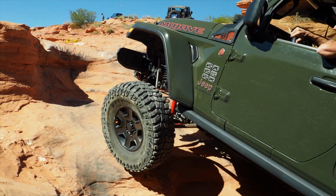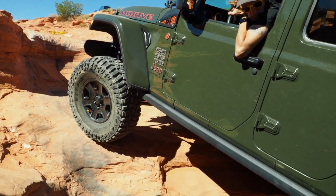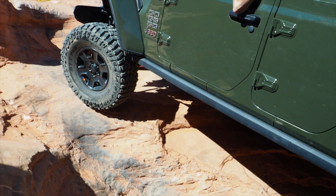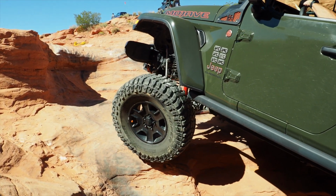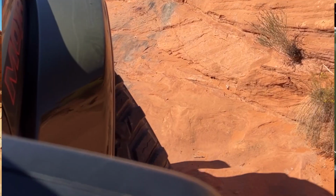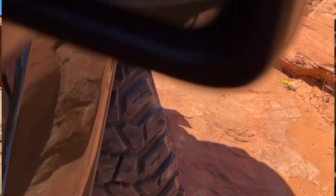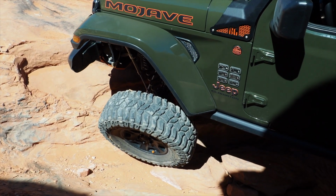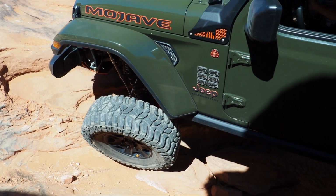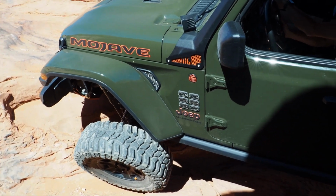I was starting to get a little bit nervous on this obstacle. There weren't any spotters around, so we were kind of left on our own to figure out how to navigate through it. I want to make sure I'm right. I feel really tilted. I think you're okay. We're still trying to find the limits of what this rig can do given its new lift. And we're still trying to figure out what's normal and what's not.